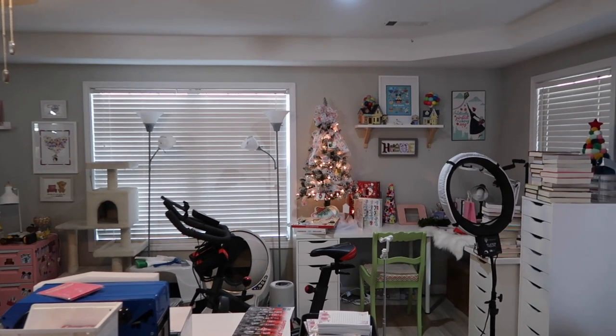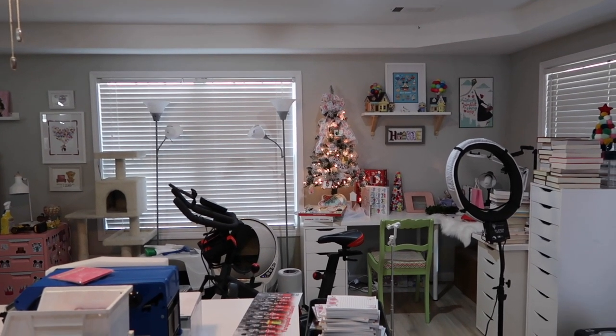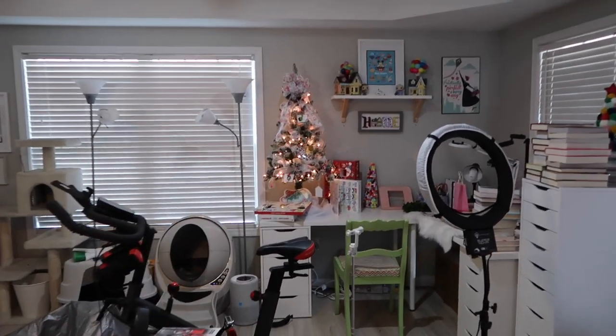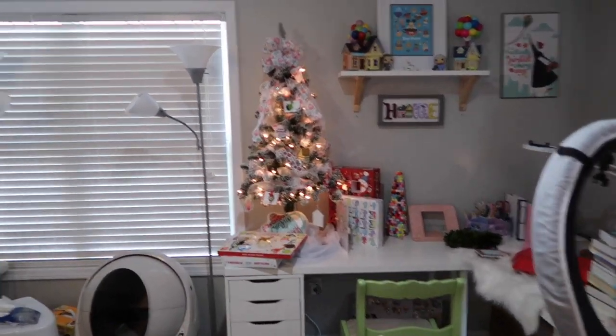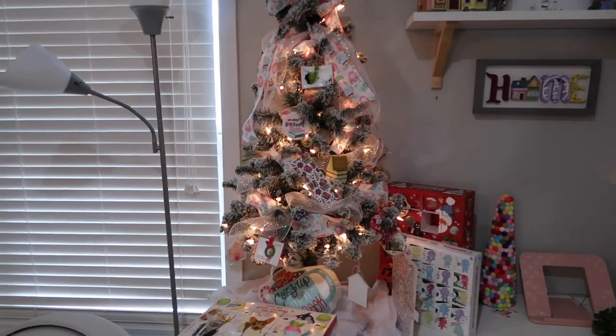Okay, this is what it looks like if you're looking from the kitchen. So don't mind all the junk everywhere, you guys. Once Christmas is over, all this is going to get put back together. But I love it. I've kept it on all Christmas season. I just really like it.